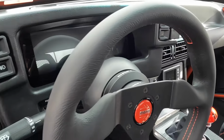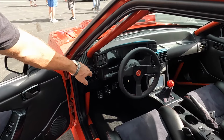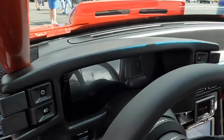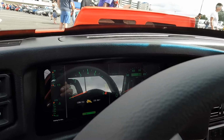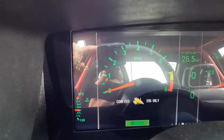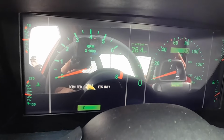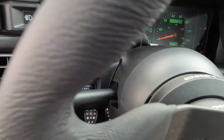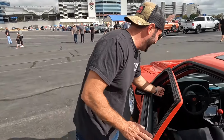Actually, you don't have a normal instrument cluster either. What are we looking at there? If you look at that, Holley FI. Everything's Holley. And it's a little different Holley screen than you've probably seen before. Oh, look, it looks like a FoxBody. There you go, guys. Yeah, it looks like a FoxBody instrument cluster. Corn-fed E85 only. I like that. Because normally it says unleaded fuel. Yeah, look at that. That's a nice little touch. It's just those little touches that most people don't really realize.